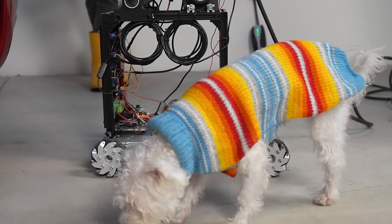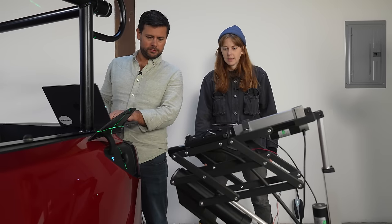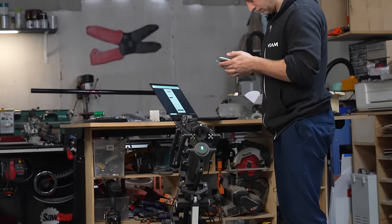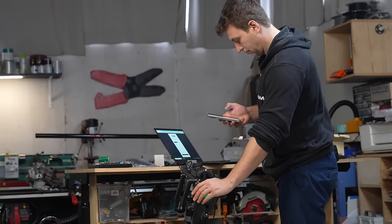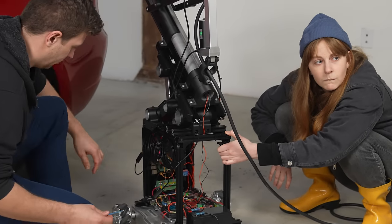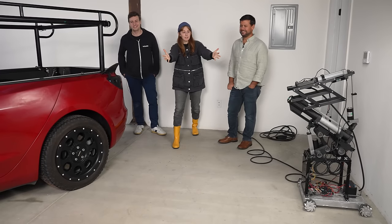So far, we've been controlling the charger using a computer, but it has a camera and has been trained on a bunch of images of Tesla charge ports. So the big test is to see if it can plug itself in without any human hands involved. Do it!